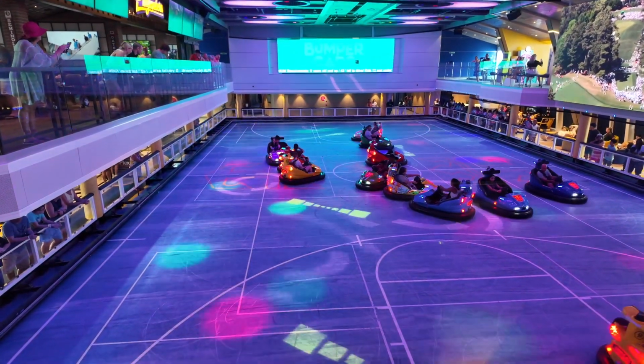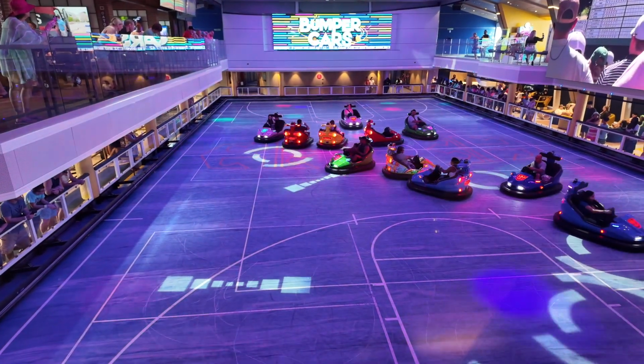Entertainment is included, and again, this can vary by ship. It includes activities like basketball, FlowRider, ice skating, bumper cars, shuffleboard, mini golf. You might have a ship that has a zip line. This is all included, and like I said, the activities do vary by ship because all the ships are different.